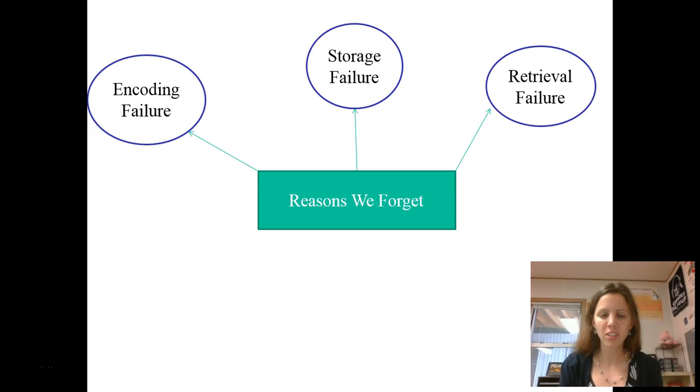Okay, so that's where we're going to stop for today. We have encoding failure, storage failure, and retrieval failure. And there are a couple more, but we'll cover those in class tomorrow.